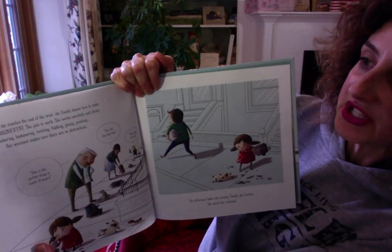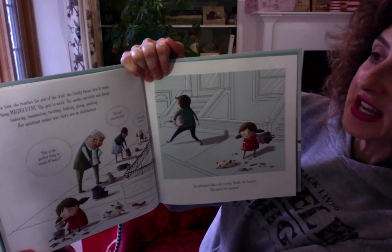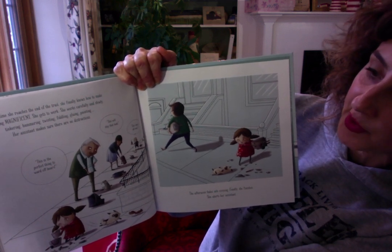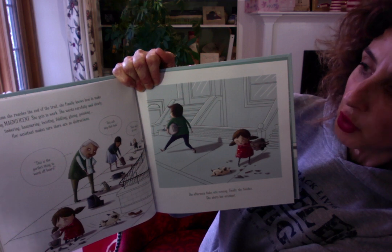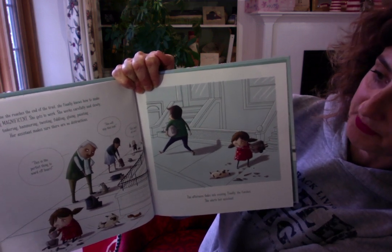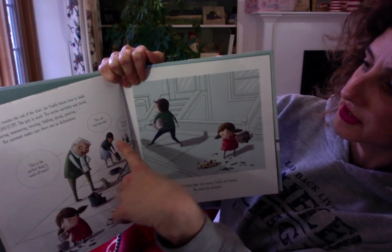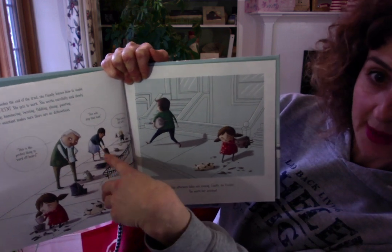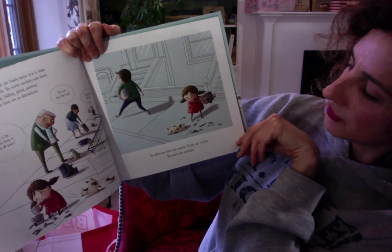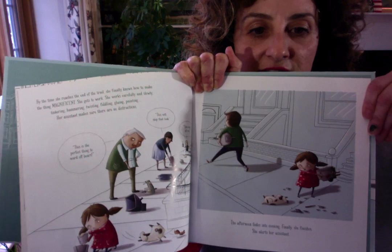By the time she reaches the end of the trail, she finally knows how to make the thing magnificent. She gets to work. She works carefully and slowly, tinkering, hammering, twisting, fiddling, gluing, painting. Her assistant makes sure there are no distractions. This is the perfect thing to ward off bears. This will stop that leak. This one's all wet. The afternoon fades into evening. Finally, she finishes. She alerts her assistant.